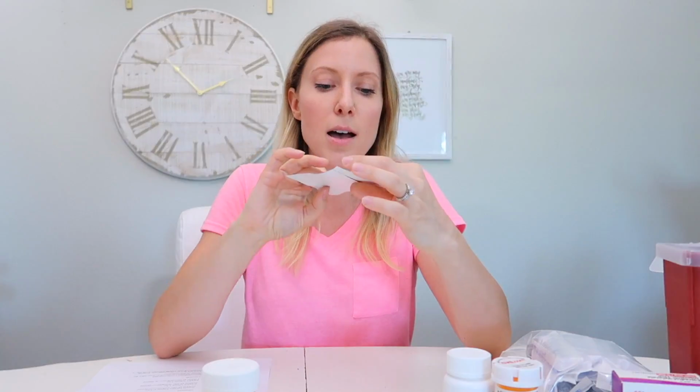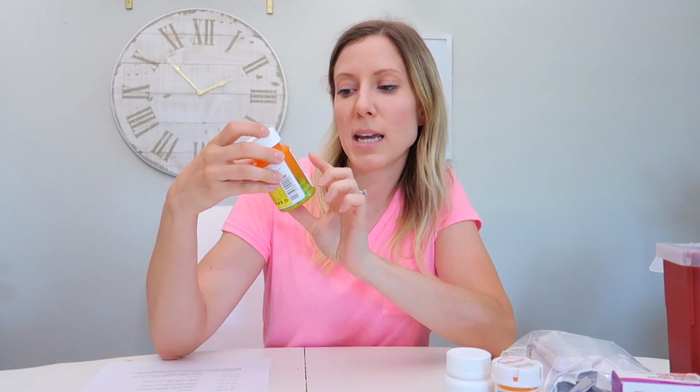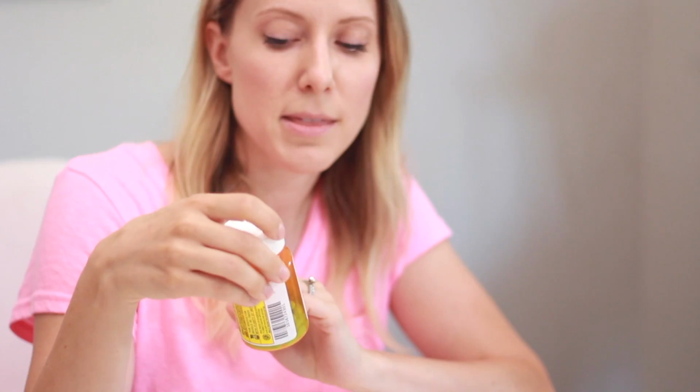So this morning we're going to be doing a couple of meds, and then the other meds will come back in a few minutes, and we will check those out too. I'm going to start with these 2 estrogen patches. These you just put on your tummy, and we'll do that in a second. And then the other thing is we're going to be taking doxycycline. This is an antibiotic that I'm going to be taking twice a day for the first week.